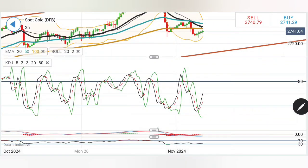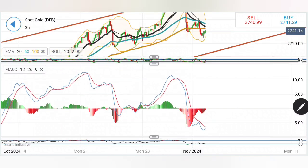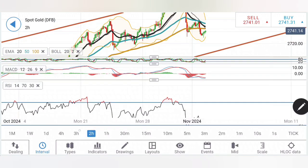Possibility is there. Stochastic rising. MACD has hit the lows. It is willing to converge. Crossover, it is not yet crossover. We have to wait for a crossover in order to confirm further movements here. RSI rising, good sign for the bulls.